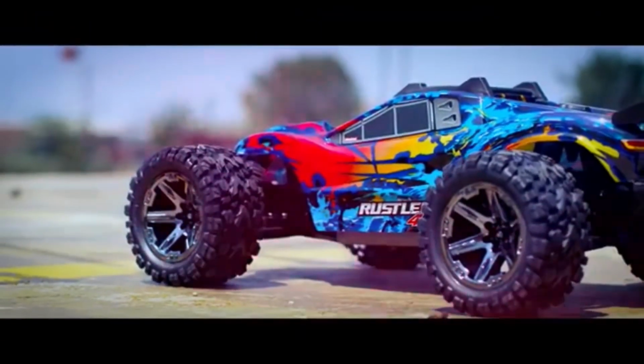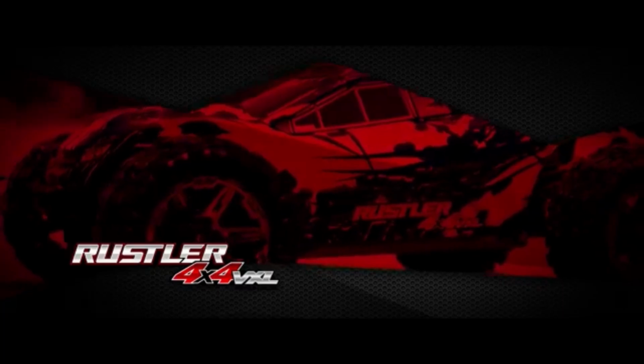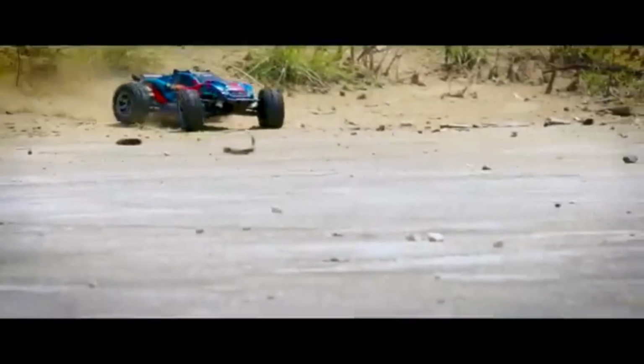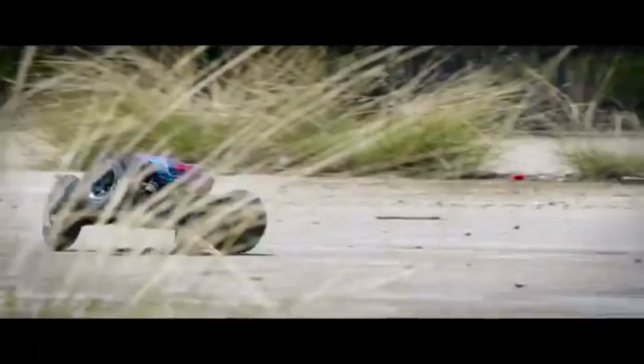Okay guys, coming in at number 9 is the Rustler 4x4 VXL, which is a wheelie machine, you understand? This thing is a 1/10 scale car, electric. Check this car out, man, it's crazy.